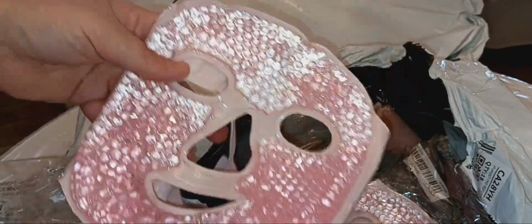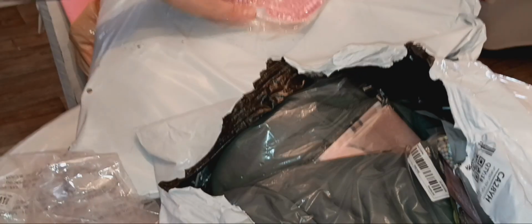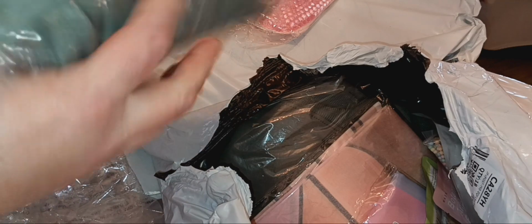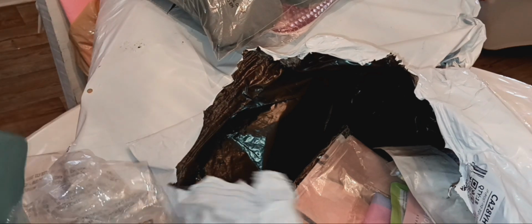And honestly, they had it in different colors. I got the pink, but they had purple. I think they had black or green or whatever, but pink is always cute. So I got one for me, one for her as a gift. Oh, I know what this is. This is a gift I don't want her to see, so I'm going to move that. Okay. So this one I'm going to open. This one is mine.